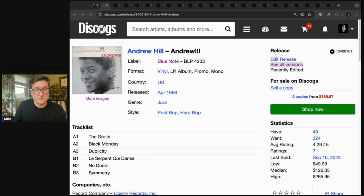So this is close to $200 starting. That's generally how much these cost. There are a couple that are more inexpensive. That Duke Pearson I showed you is the least expensive of them all. And then there's also a Jimmy Smith that we'll look at that's not as expensive.